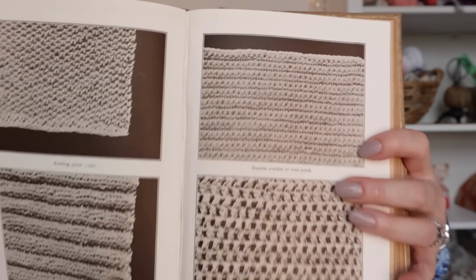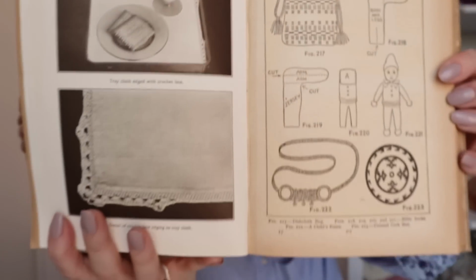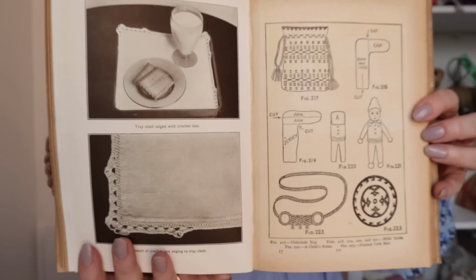So they've just got some stitch diagrams there, stitch photos, and how to make a tray cloth edged with crochet lace. Okay. I just love those little illustrations. So yeah, I thought that was quite interesting. I love looking at these old books.